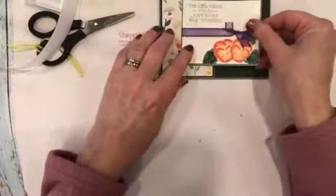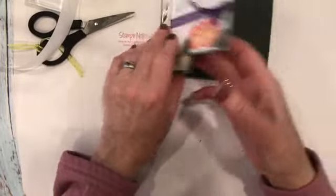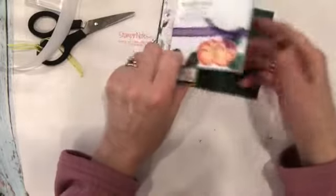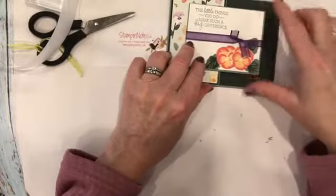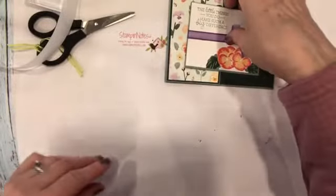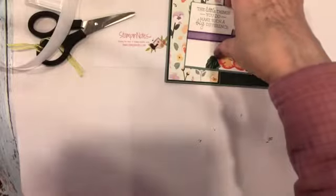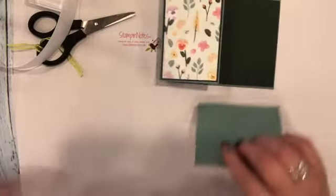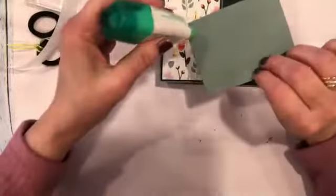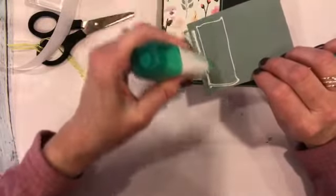Okay, so this is going to go on the front here, and then another 3 by 3 3/4 inch piece of the white is going to go here. It will be under this piece. I'm going to go ahead and put this on, but I'm going to use glue. It's a little stronger than this old seal. And we want to just put glue on the part that's going to go down, not all the way across.